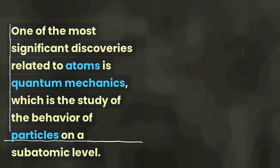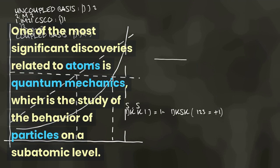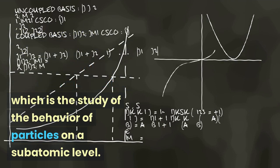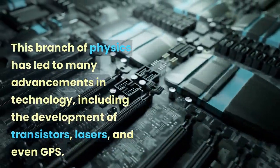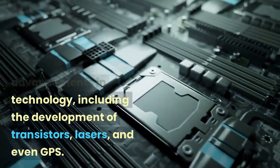One of the most significant discoveries related to atoms is quantum mechanics, which is the study of the behavior of particles on a subatomic level. This branch of physics has led to many advancements in technology, including the development of transistors, lasers, and even GPS.